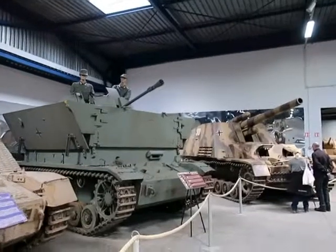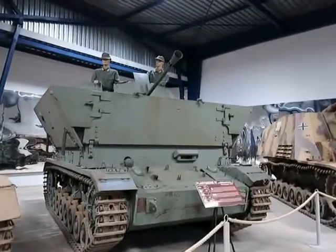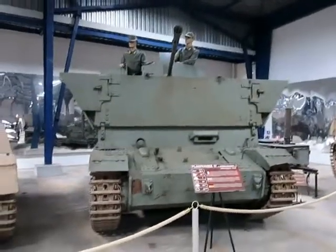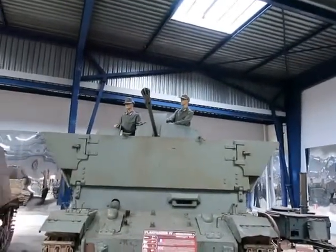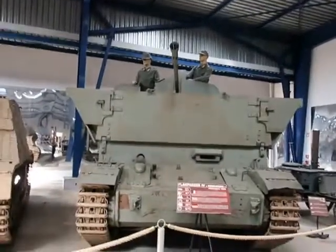Then we've got the Flakpanzer. So again, I think it's a Panzer IV chassis again, and they've stuck a whopping great big anti-aircraft gun on top of it, with this kind of armoured skirt all around it. And that skirting folds down as well, so it just becomes a big platform to move the gun round on.